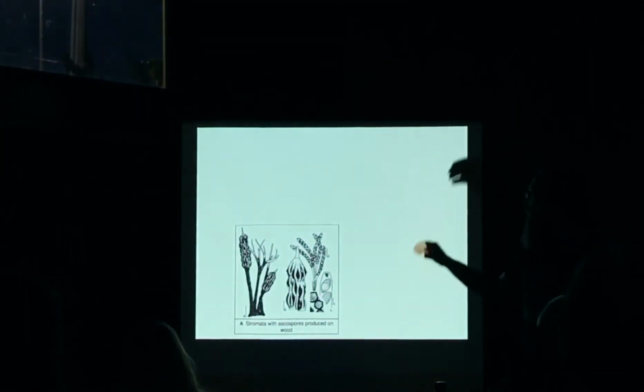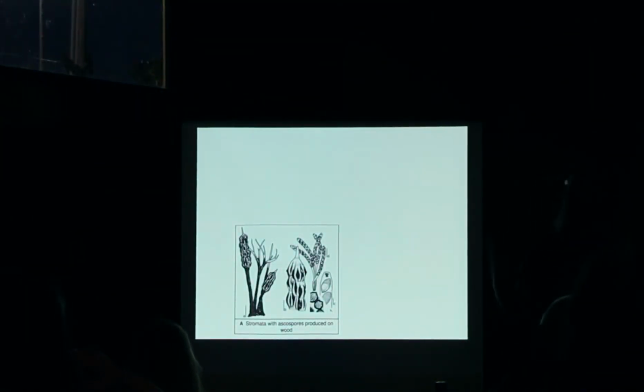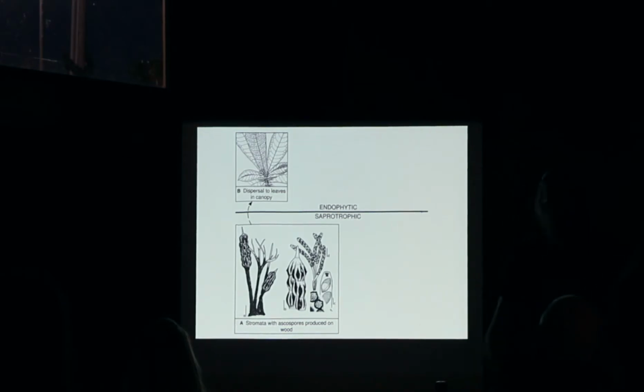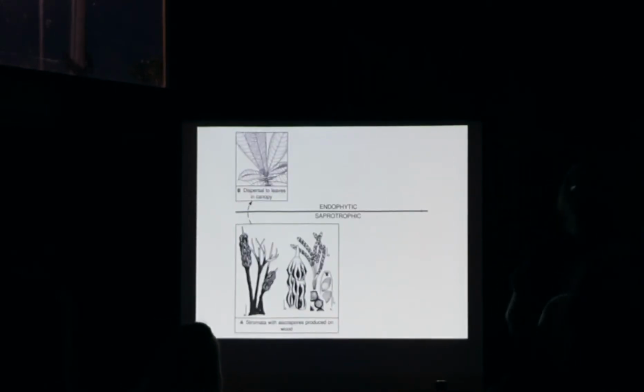Here's the idea. You've got Xylaria. They fruit on wood. They produce spores on wood. This is Xylaria piculata. This is one of my illustrations. And then those spores disperse up into the canopy, and they create endophytic infections in the leaves. In tropical forests, leaves are generally evergreen. Plants are all evergreen, because there's no winter. The leaves are shed when they're no longer productive for the plant. Average lifespan of a leaf in this forest is about 2.5 years, and they're shed asynchronously.